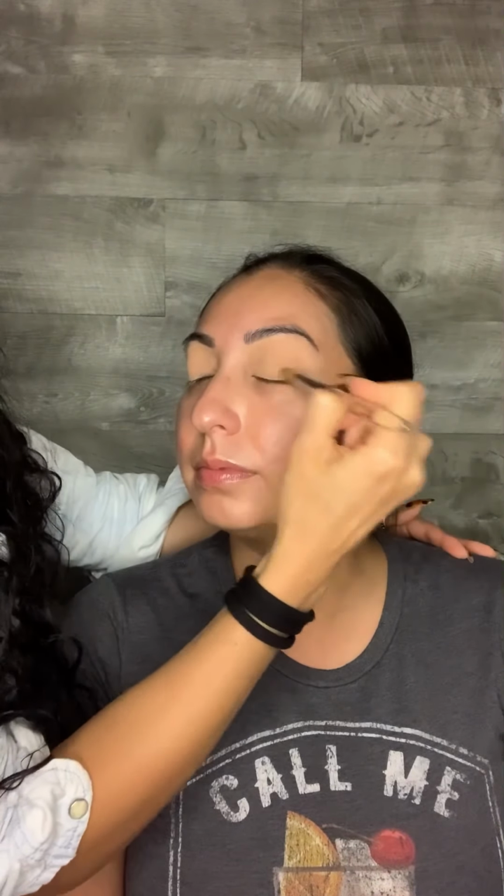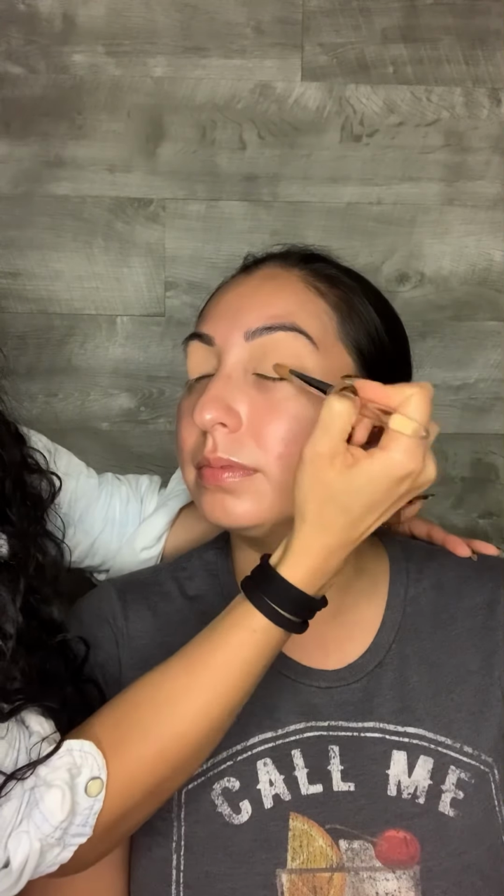So guys, remember, the eyelid is a very sheer area, right? So we can always see the darkness, the discoloration. So you want to make sure you get it super close to the lash line. Ta-da! Amazing. So far, so good?